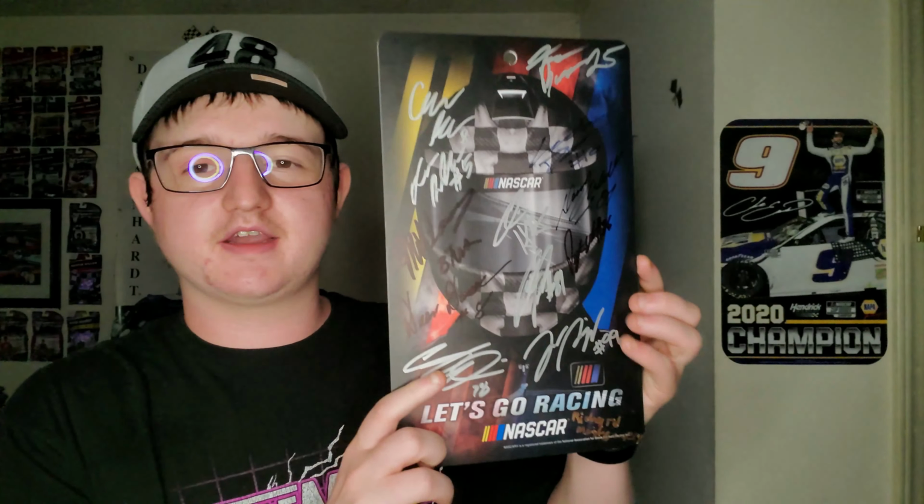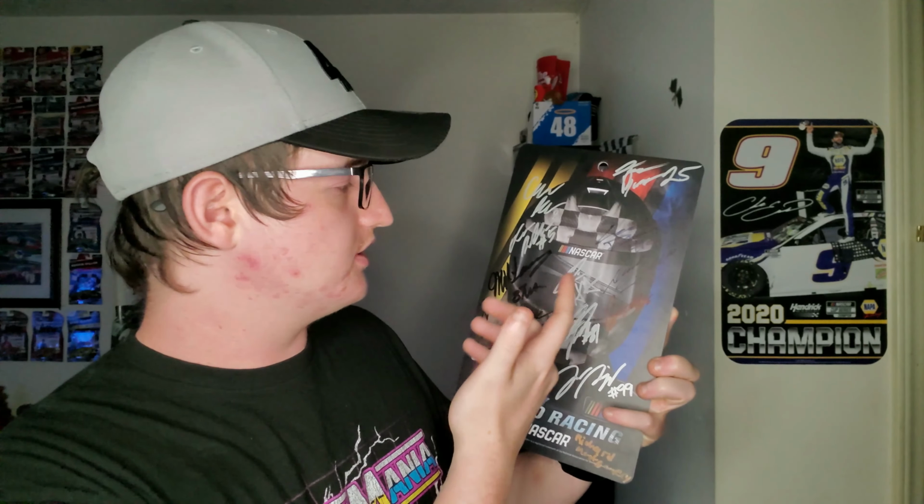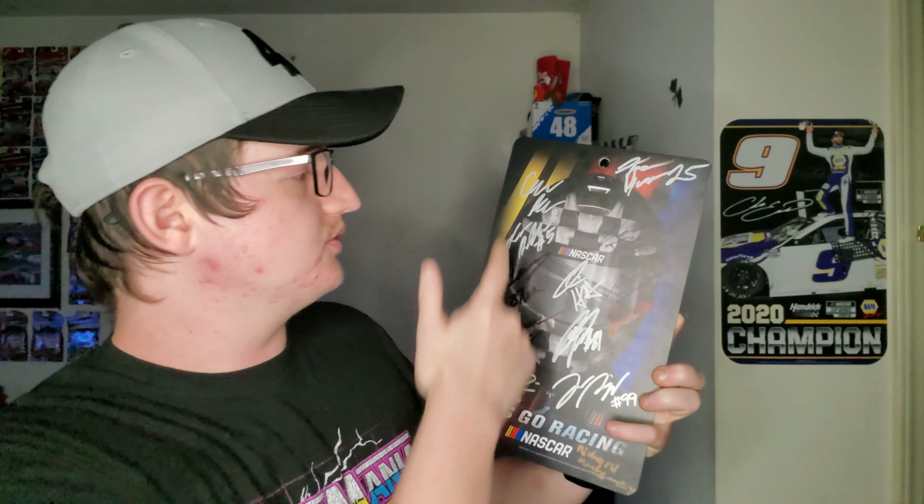Now, this is one of the coolest things that I actually did get on eBay. I can't complain enough that I was able to get this. I got a bunch of drivers to sign this sign. I got Lane Riggs, I got Carson Kvapil right here. I even met Lee Pulliam, a good friend of mine. Went to his shop a couple times, and he's such a cool dude, and I was so glad to see him there.